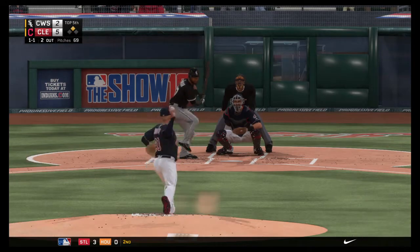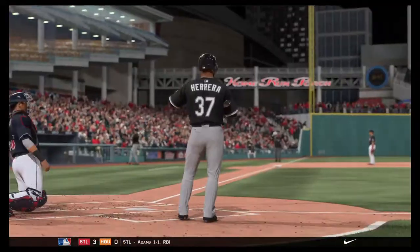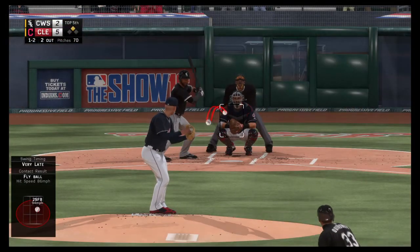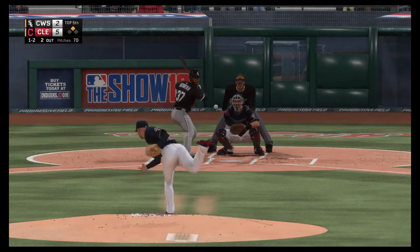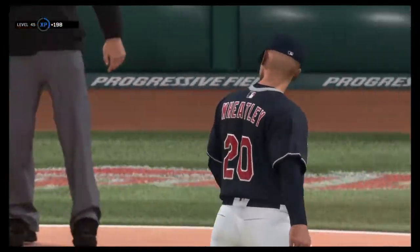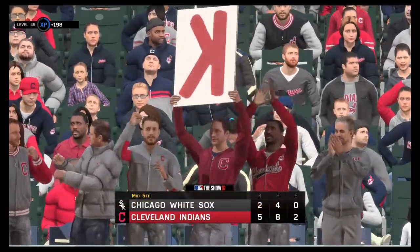He's set. Here comes the 1-1. There's a swing and a ball lifted to left, but back in the seats, out of play. It's 1-2. Throws him for strike 3, and that retires the side. A man left for the White Sox. They trail 5-2.